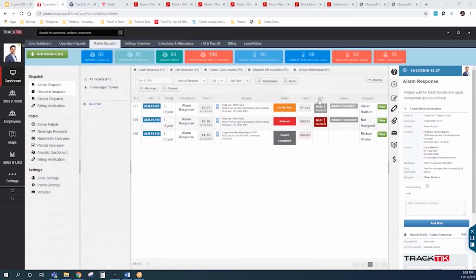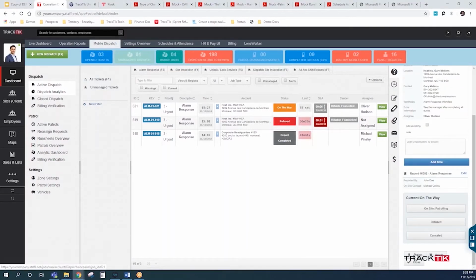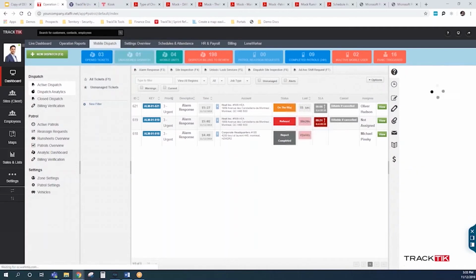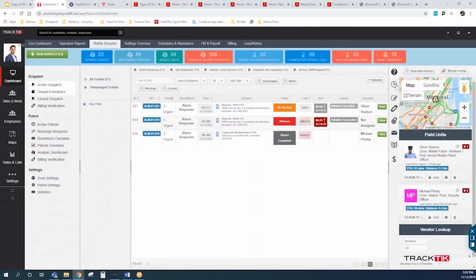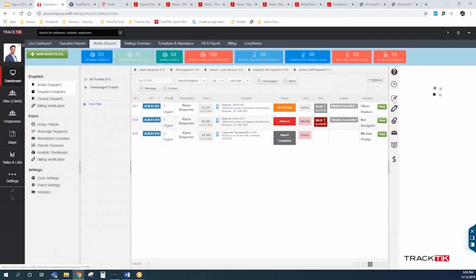Controllers or admins will have the ability to view active dispatches, reassign them to available units if needed, and also be able to close out the dispatch once the report has been submitted by the patroller. The report can be reviewed first before closing the dispatch so that comments can be added if need be.